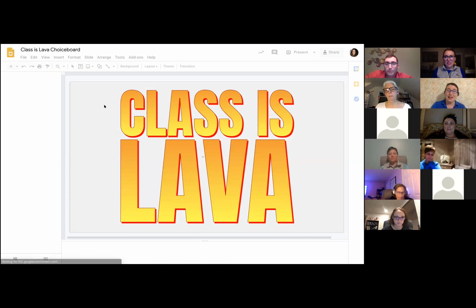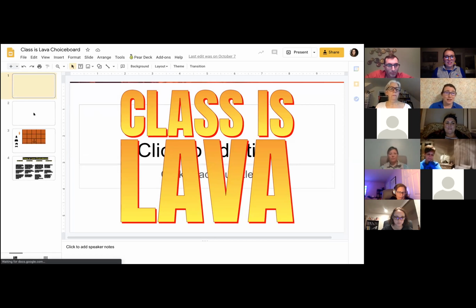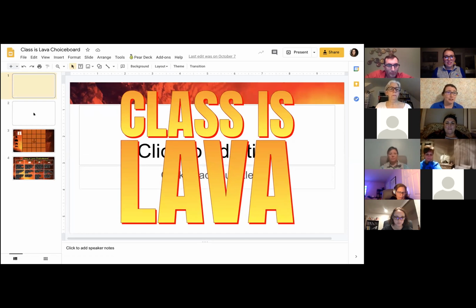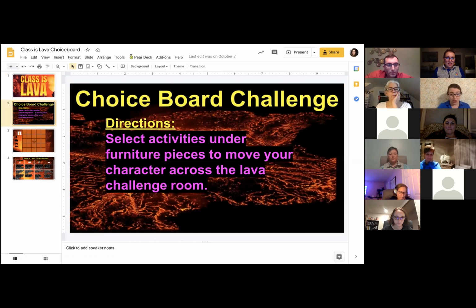interpersonal, presentational. I got this template from a teacher online. Again, I can't remember where I got it from, so I wish I could attribute it to someone, but I don't know whose it is. So if you are that person, let me know. Again, putting the directions, select activities under the furniture pieces to move your character across the lava challenge room.